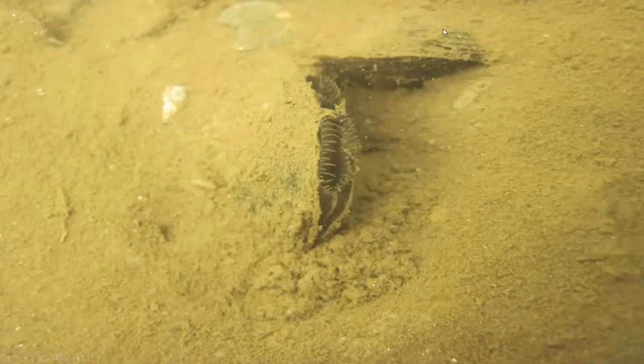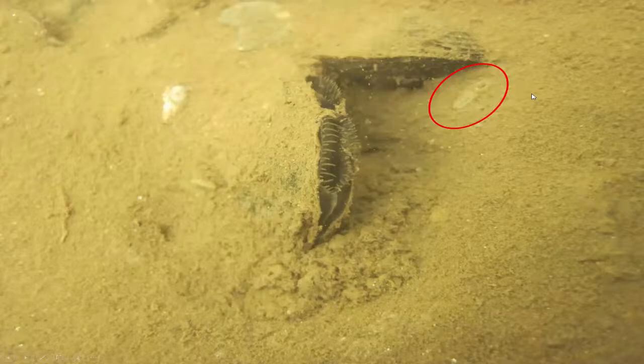And so there's another mussel here. And as a bonus, for those with keen eyes, you may have already picked up, there's actually an Asian clam right here. And so same deal, inhalant siphon right here, exhalant siphon right there.